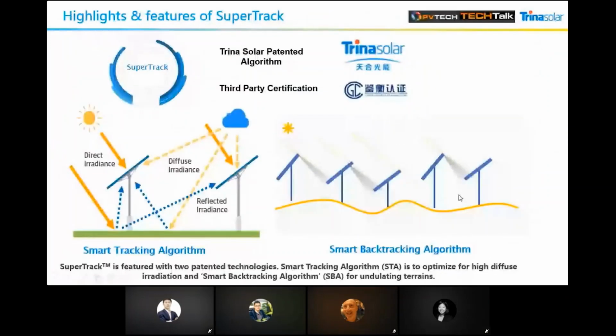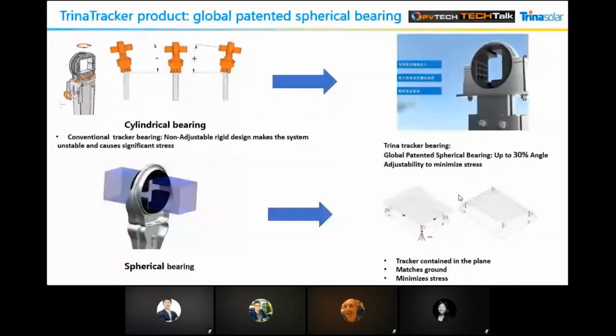Okay, and sorry, one thing I still have to stress here. This spherical design is totally patented and protected by the patent. Okay.